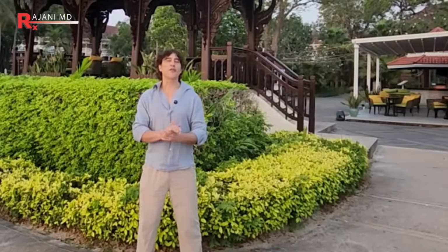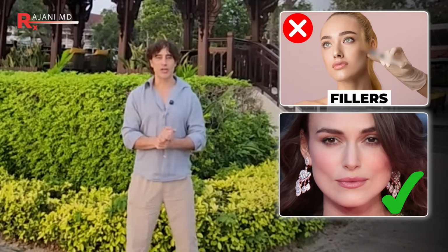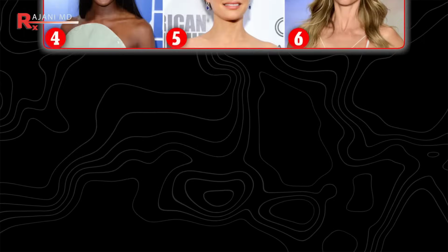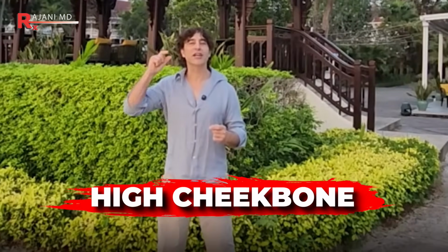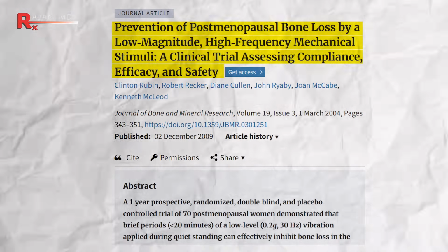Now I know a lot of you don't want fillers, but you want that high cheekbone, because that's what lifts the face. And if you look at people who stay younger longer, you'll notice one common denominator, and that is a high cheekbone. Now this video is also backed by science. At the end, I'll show you some studies for those of you who love to do the deep dive. And no, you don't have to have been born with high cheekbones for this to work.